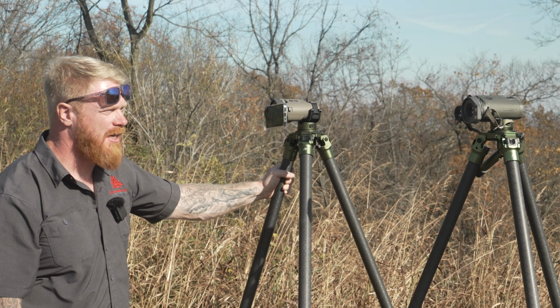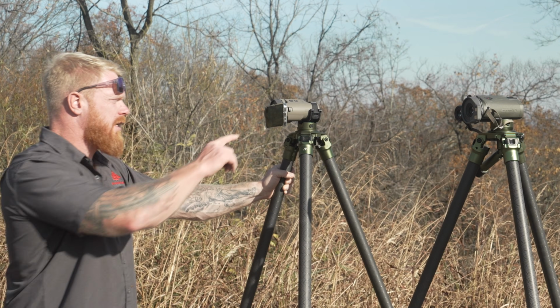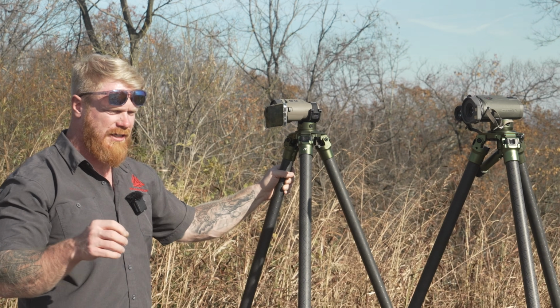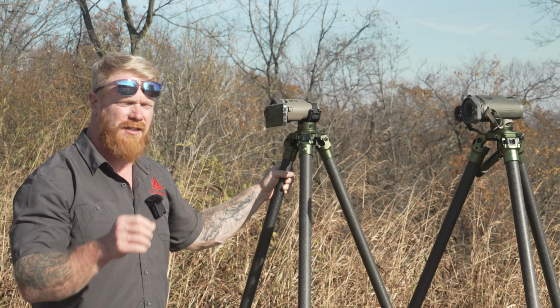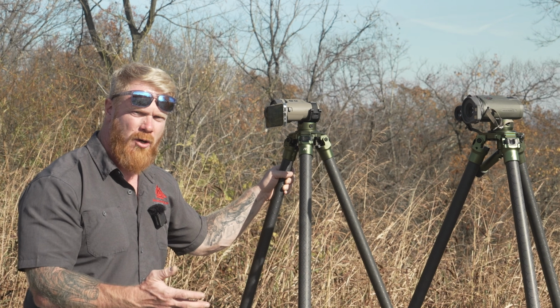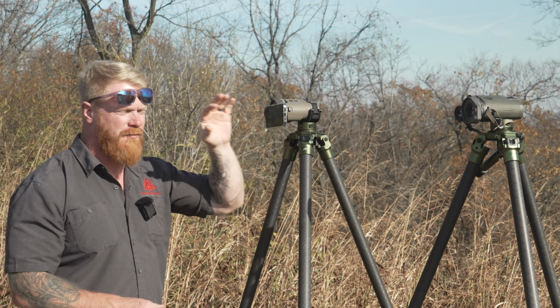You know, that's definitely something I'll cover a little bit more in depth, is the image quality between the two. There is, I won't even say significant, there is a noticeable difference in image quality between these two. And there's a lot of other features that we're gonna go over, compare and contrast, and I'm gonna show you the advantages and disadvantages of both of these.